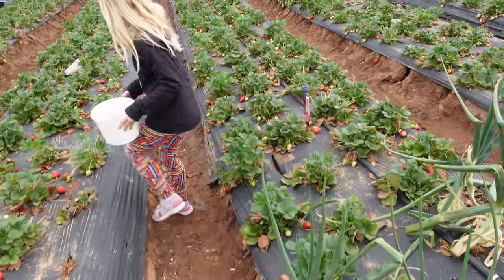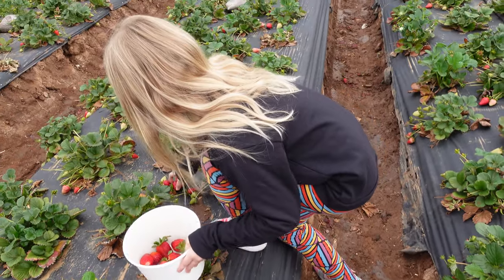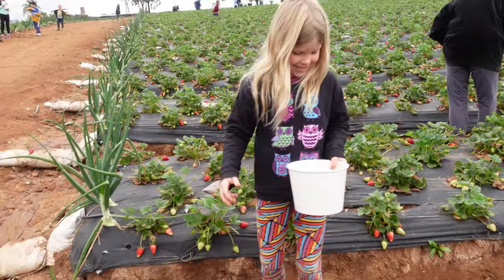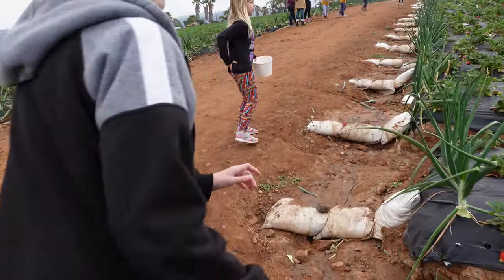Okay, can I see the basket? You already picked some? Okay. I want it. This one is pretty, right? Got it. Mommy! Look how beautiful. I need this smell. Good. No, this is my way.